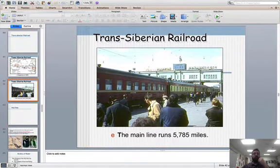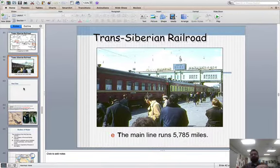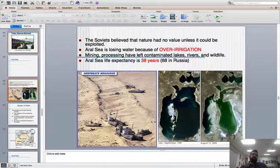In total, this thing is huge. It's 5,785 miles long. Think of going from New York to LA and then turning back around and going back to New York from LA. So that's a huge railroad.